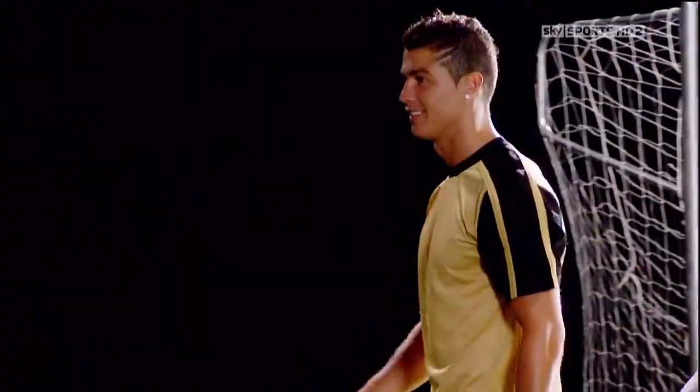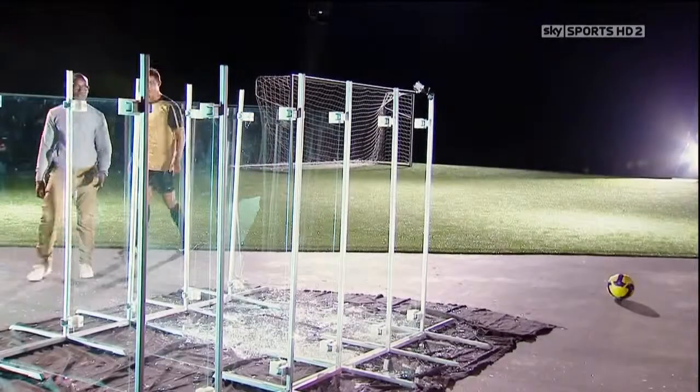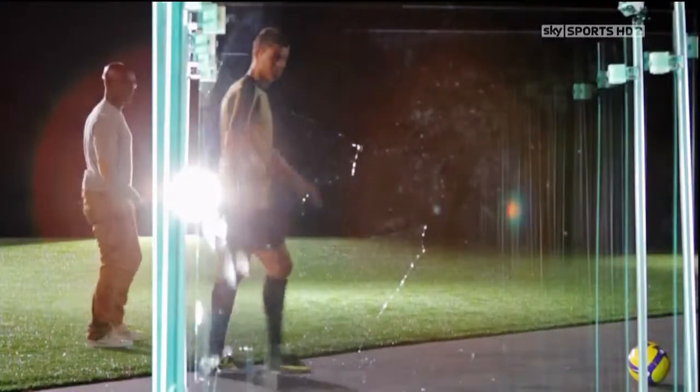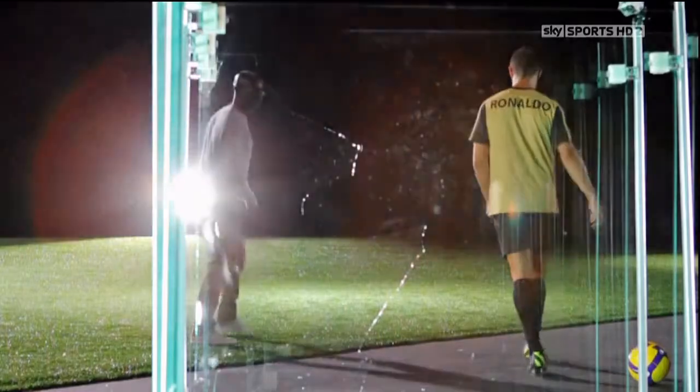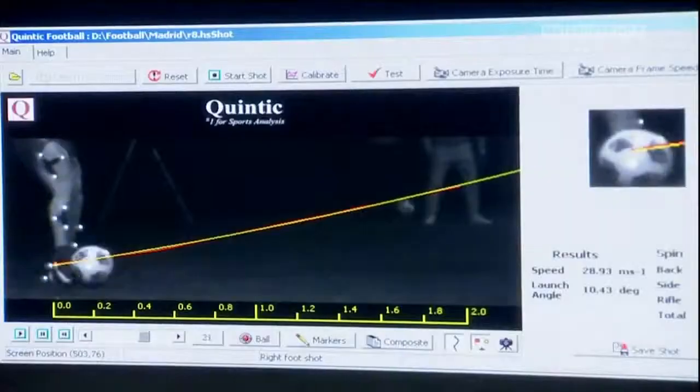That's mad. Look at that. How many did it take? 3. 3 taken out. So what speed has been recorded? What we wanted to do is see just how fast that ball speed actually was. This is pure, unadulterated maximum speed.